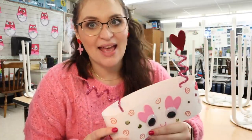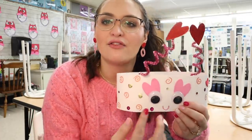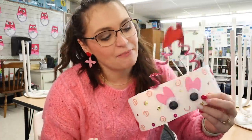So one of the things we did was this cutie little love bug hat. And this is adorable, but it's a lot of steps. First, I had everyone do a little face so it would be like a love bug, and that takes some time. These hearts are actually stickers, so that was good.